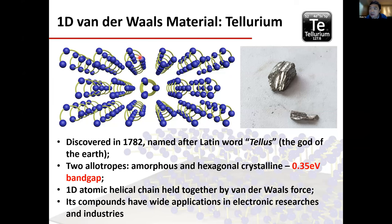Anyway, the atomic structure is like this. The blue balls I'm showing in the picture are the tellurium atoms, arranged in one dimension. That's why it's fundamentally a one-dimensional van der Waals material. Each tellurium atom has covalent bonds with its two neighboring tellurium atoms, forming atomic chains like DNA, either right-handed or left-handed. But between these atomic chains, fundamentally it is a van der Waals force. In general the interaction may be strong, but nevertheless it is van der Waals. So fundamentally it is a real 1D van der Waals material.